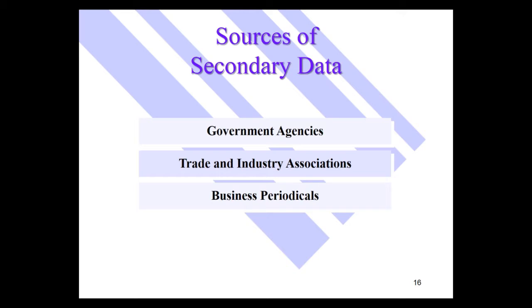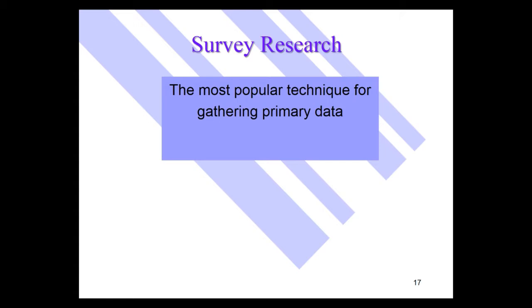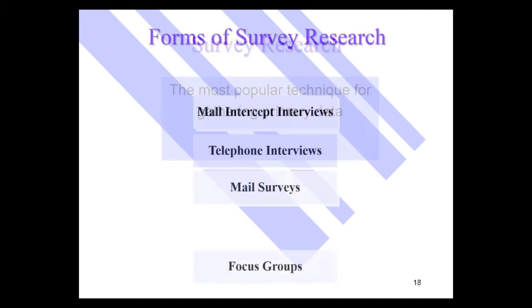The U.S. federal government generates an enormous amount of data that marketers use: demographic data from the census, business commerce data from the Department of Commerce, and so on. Now, primary data, the most popular technique for gathering primary data is to take surveys, or so-called survey research. Now, surveys can take multiple forms. There are mall intercept interviews, telephone interviews, mail surveys, and focus groups.